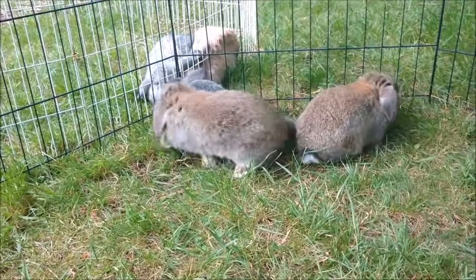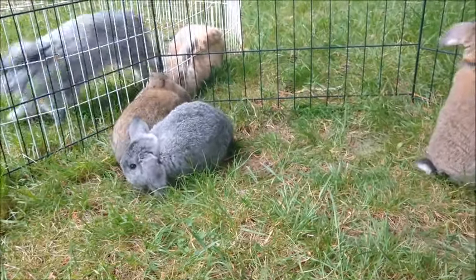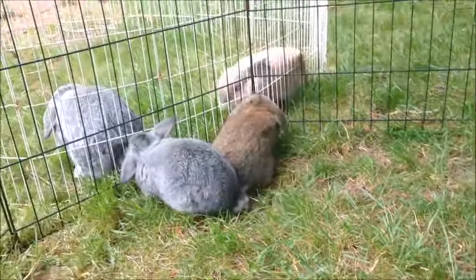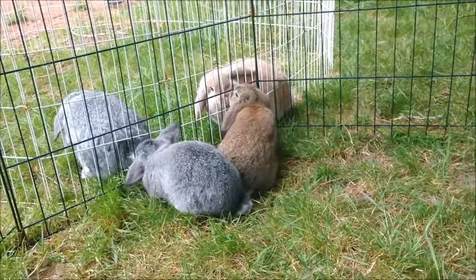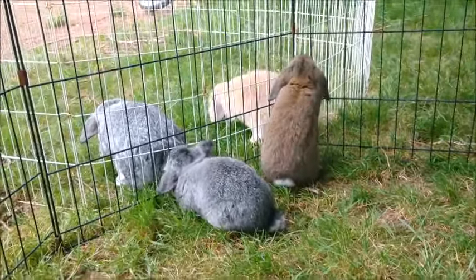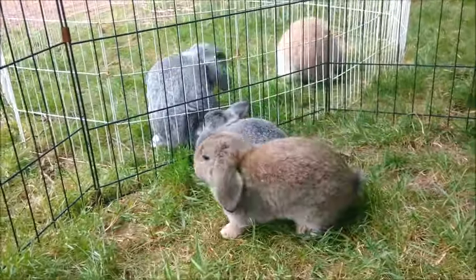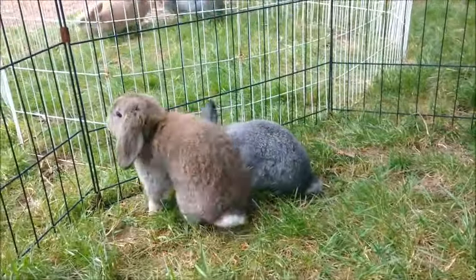Because once they start showing some of the later signs, it's almost always too late. You can try to rush them into the vet, but most likely you're just going to spend several hundred dollars and then your bunny is going to be dead. So it's really important to act very fast once these signs come.